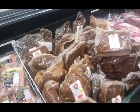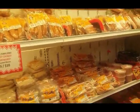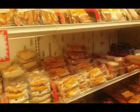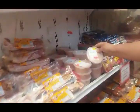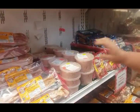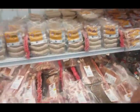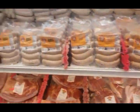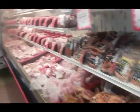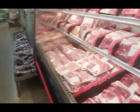Oh, man. What's this? Bologna mix and stuff over here? Yep. And they have the brats up here. Oh, I make my own bologna spread. Yeah. I make my own, just like that. It's good. Good stuff. Okay. These guys here are a little pricey. Yeah. What's that over here?